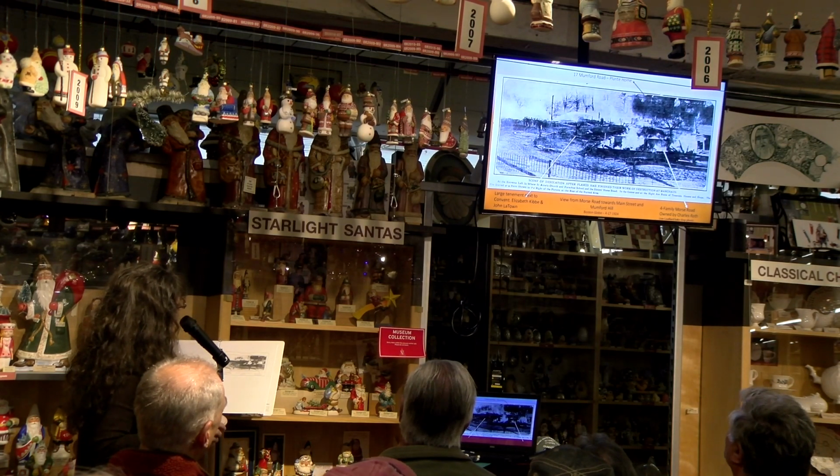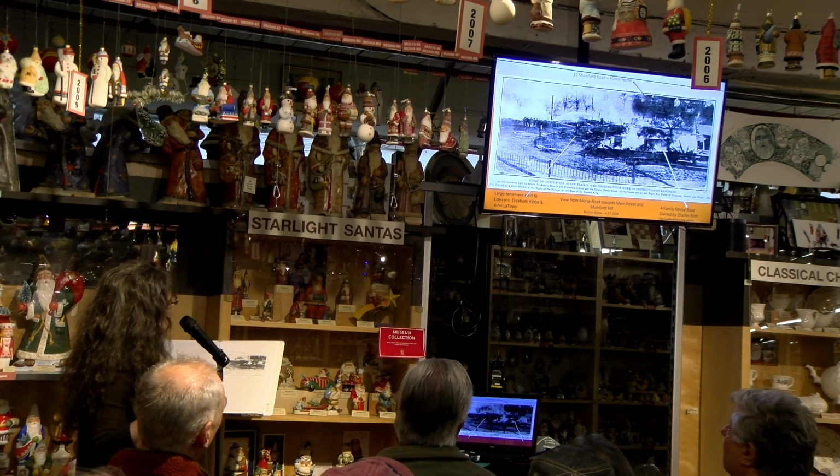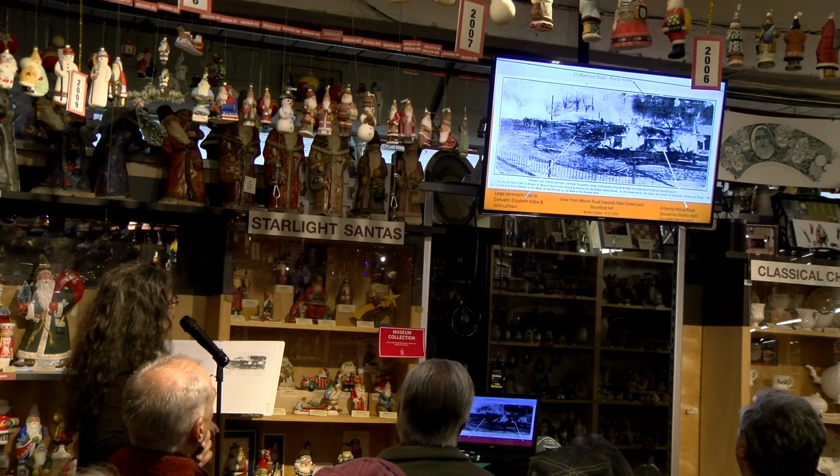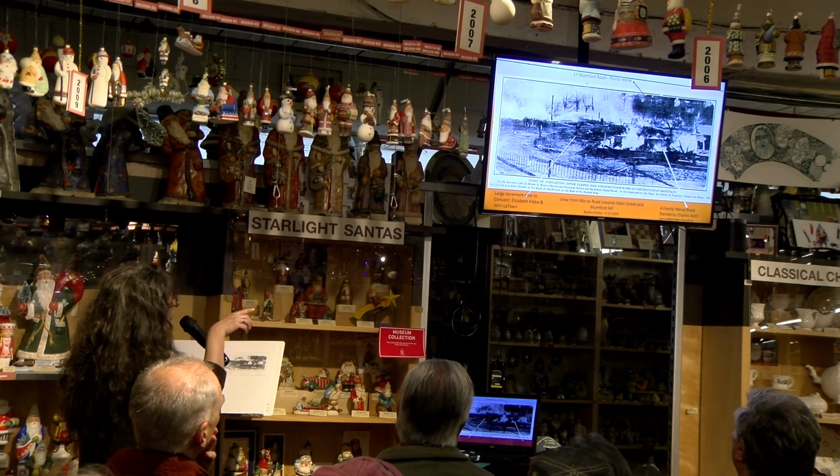Get out of Dodge. And then this image is actually taken from Morse Road. There's a small cape house that's still on Morse Road. It was actually built in 1807. It's one of the oldest houses in the village. And this is looking towards Main Street.